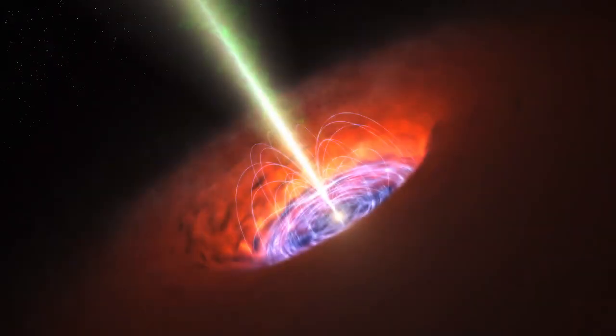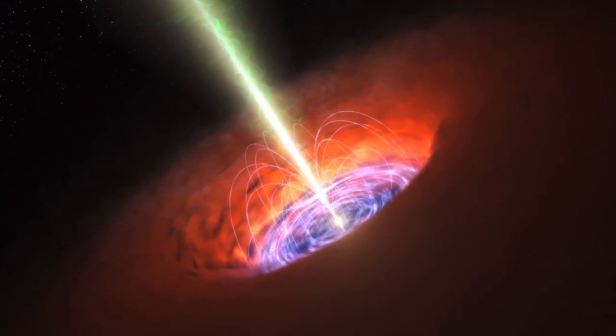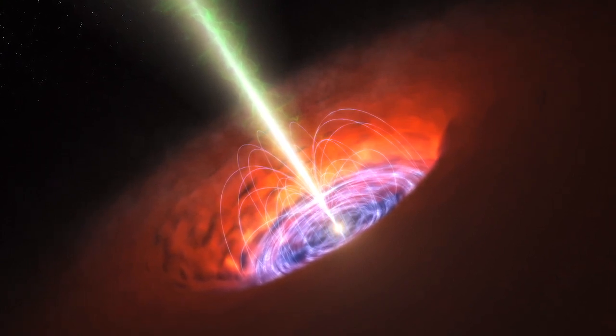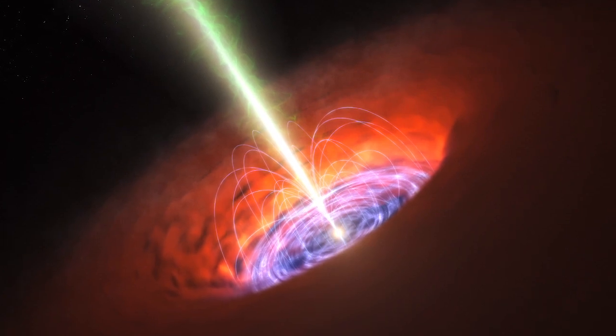M87 is an example of an active galaxy. There's a supermassive black hole at the center, just as there is in all big galaxies, but what's different here is that the black hole is actively accreting gas. Gas is funneling toward the black hole. The gas slowly loses energy and angular momentum, causing it to spiral inward and speed up and heat up. By the time it's within a fraction of a parsec of the black hole, it's glowing brightly.